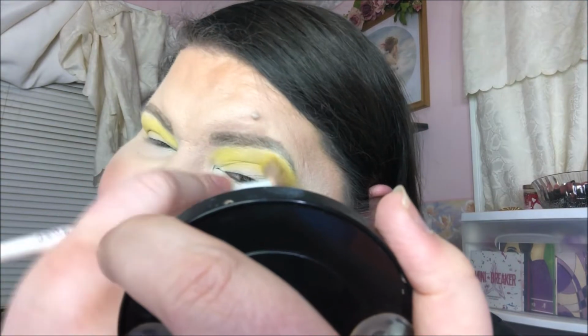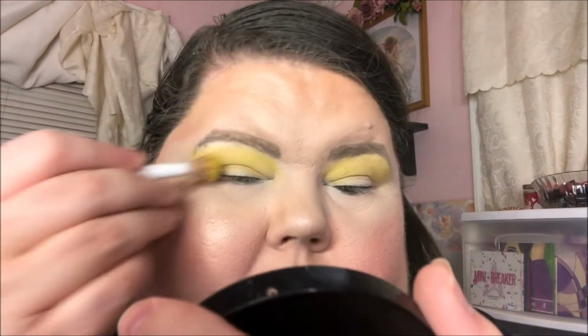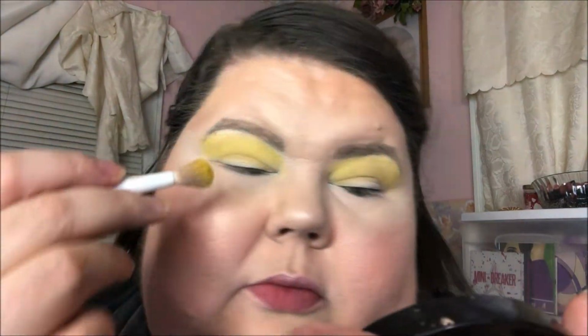Ooh, that yellow is so pretty. Yellow is such a happy color. When I see yellow, it just makes you feel all warm and happy, doesn't it? Yellow is a beautiful color. So, there's that.